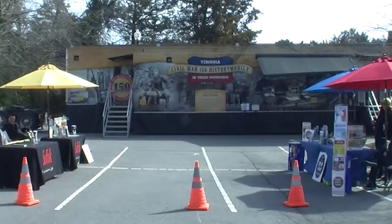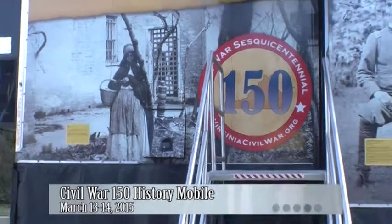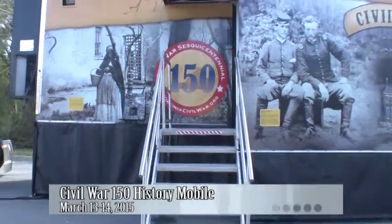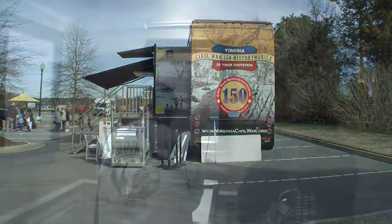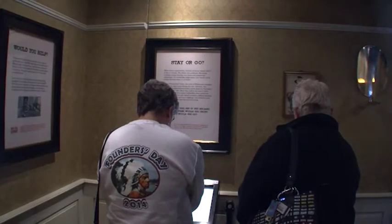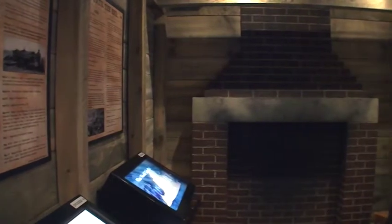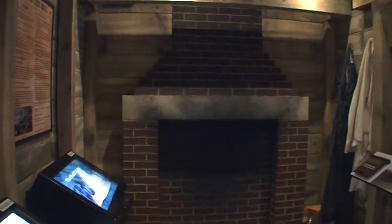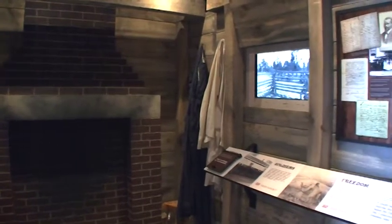The Civil War 150 History Mobile rolled into Suffolk for a two-day visit on Friday, March 13th and Saturday, March 14th at the Suffolk Visitor Center. This exhibit is an initiative of the Virginia Sesquicentennial of the American Civil War Commission. In addition to the History Mobile exhibit, the event also included tours and a living history reenactment at Riddick's Folly House Museum, guided tours of historic downtown Suffolk and the Great Dismal Swamp National Wildlife Refuge, and a genealogy workshop and a history presentation.